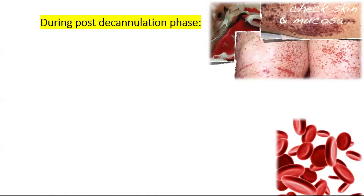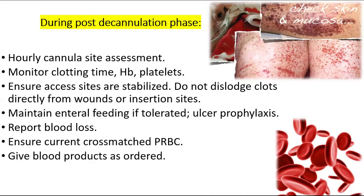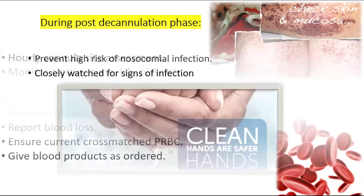And post decannulation, what are the various steps that should be done? Hourly cannula site assessment by the bedside nurse should be done. Higher chances of hematoma formations are there. Monitor the clotting time, hemoglobin, and platelets. Ensure the access sites are stabilized. Don't try to dislodge the clots, maintain the enteral feeding, and report the blood loss. It's just like once the patient is weaned off ECMO, you should make sure all these things are done by the bedside nurse here. The most important part is monitoring the cannula sites here. If the cannula sites are being monitored, then the chance of hematomas is going to be very much less here.